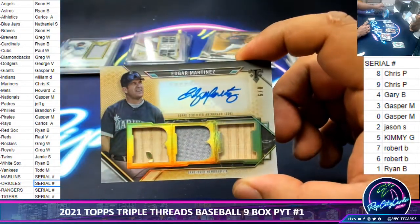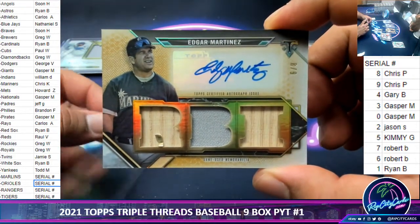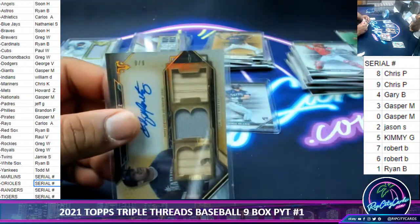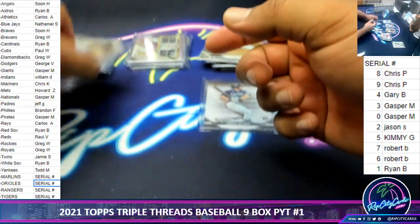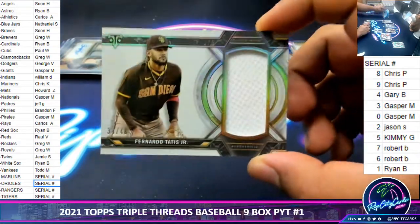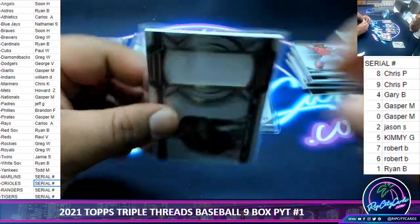And at least we got an Edgar Martinez, 8 of 9 for the Mariners. Very nice. We got a Tatis relic to 48 for the Padres.